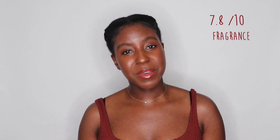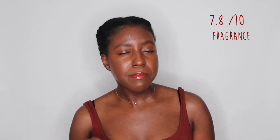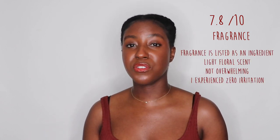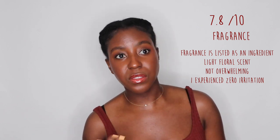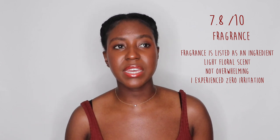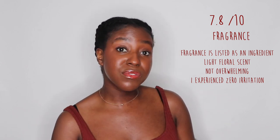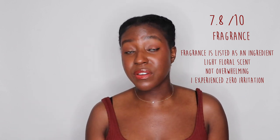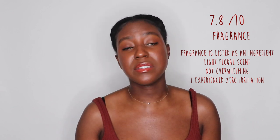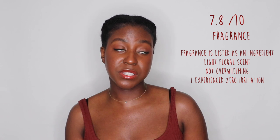Fragrance. You guys know I'm not the biggest fan of fragrance. I usually like fragrance-free or very muted, very minimal scents in my products. This product actually does have fragrance listed as an ingredient. And while unlike a lot of other products that have linalool and all these other ingredients, citral and all these other things in it, fragrance itself is not stable in the sunlight. So while it doesn't have those specifically, the label fragrance can mean that it could have 10 fragrant ingredients, 100 fragrant ingredients, we actually have no idea. So I don't really know what's in here for the fragrance composition.